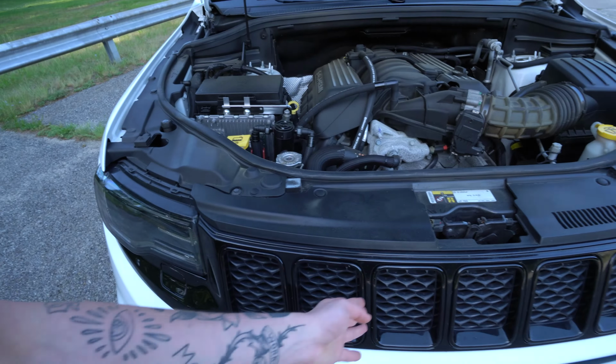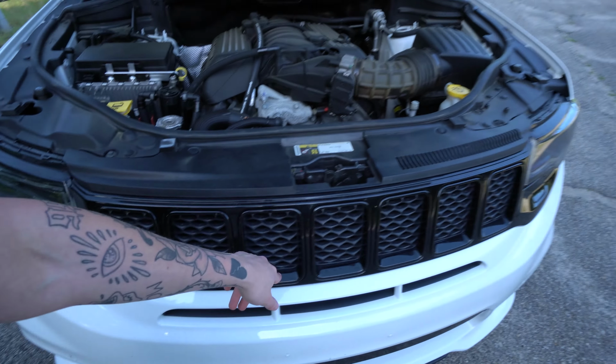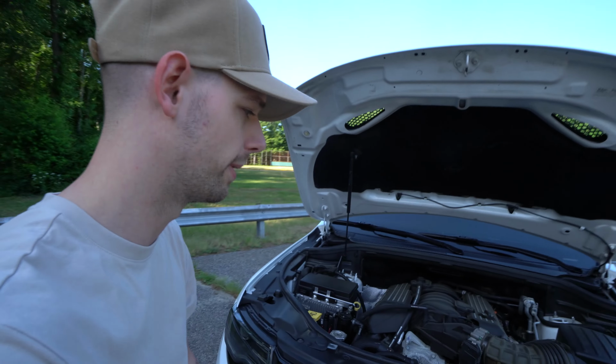Again, with that, the blacking everything out, which is, I don't know why, that's just my thing. I always like to black everything out, but we might be changing that color scheme up soon, so stay tuned. But down here you can do the little honeycomb things in black. Again, I have a video up there on that one, so if you do want to check that out, make sure you check it out in the Jeep playlist. Should pop up sometime during this video.